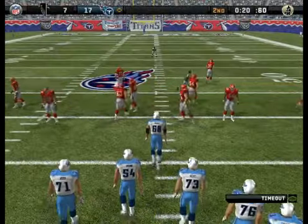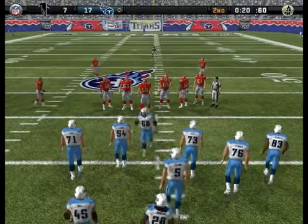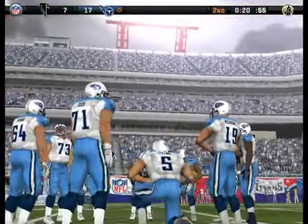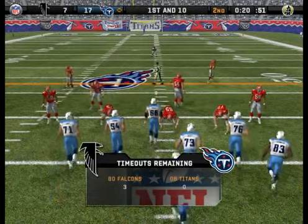The offense calls a timeout. They have none remaining. First and 10. Ball on the 38-yard line.